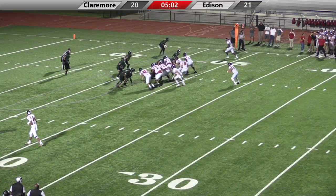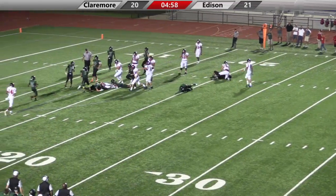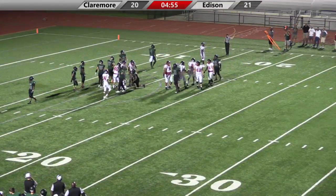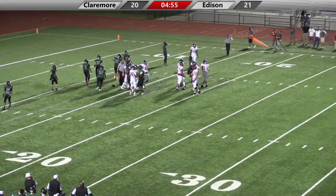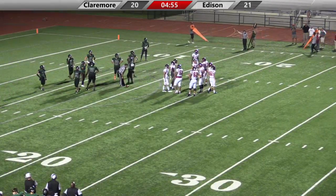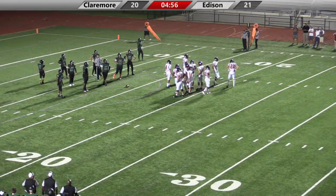5:04 left. Second down. Hands the ball off to Parsons. There's a crease. No doubt he picked up the first down. He's across the 15-yard line down to the Edison 13-yard line. All things considered, he is in Gocher's range, we just saw. But we don't want a field goal. We want a touchdown. 4:56 left.